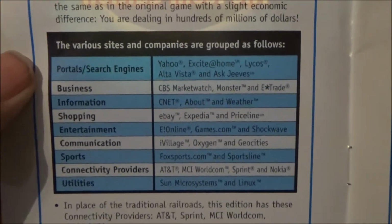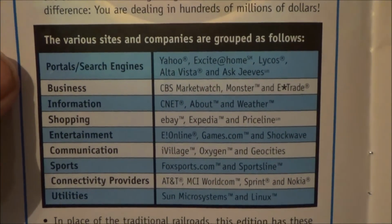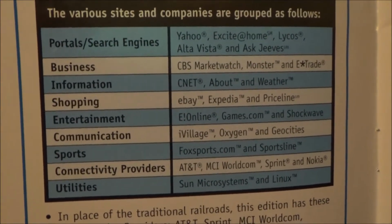The various sites and companies are grouped as follows. In portals and search engines, we have Yahoo, Excite at Home, Lycos, AltaVista, and Ask Jeeves. Nowadays, it's simply known as Ask.com.